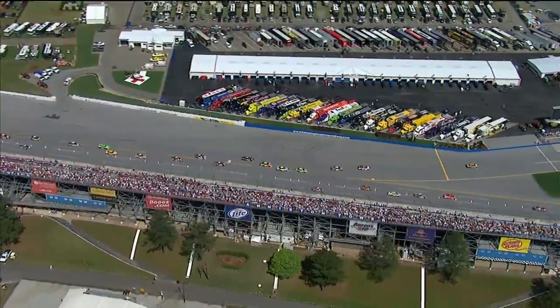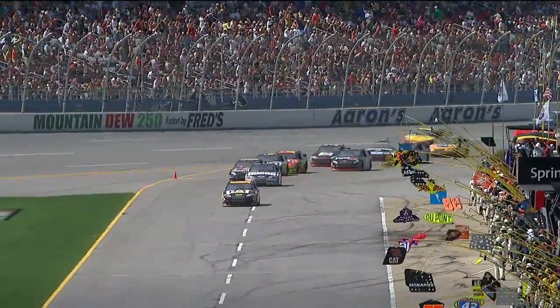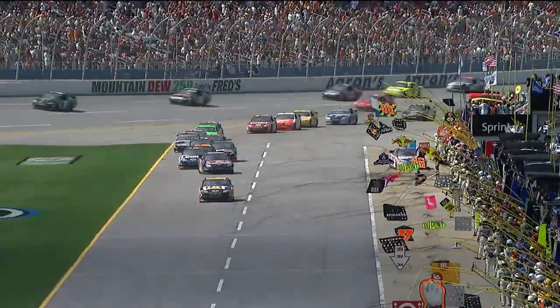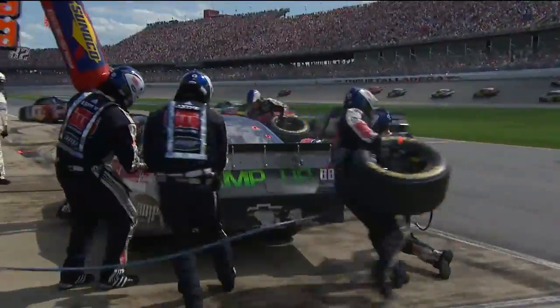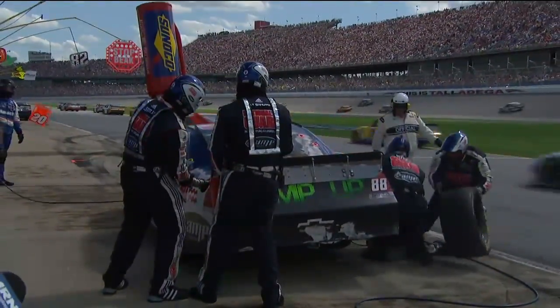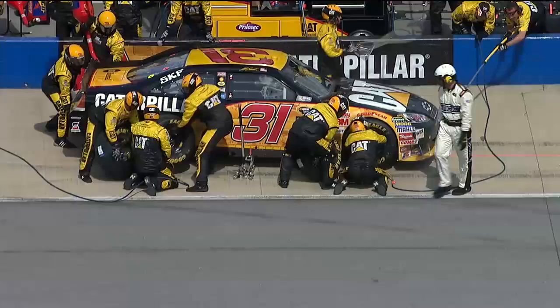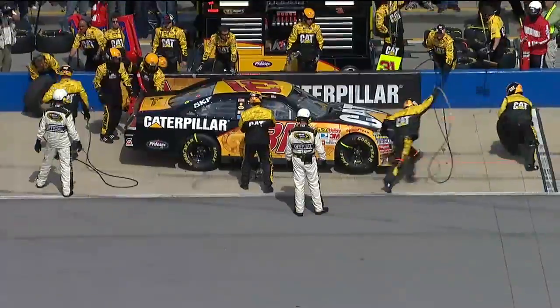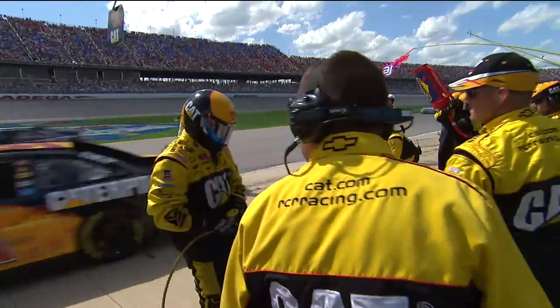McMurray staying out. Burton's coming in. And Junior's coming in as well. He had only enough fuel for one green-white-checker. Lance McGrew, his crew chief, thought there would be more. So they're pitting, and his teammates are pitting as well. Jeff Burton pitted because he started to run hot. Water temperature 240 degrees. They're going to clean the grill and right sides only.